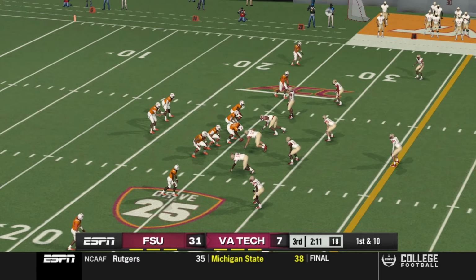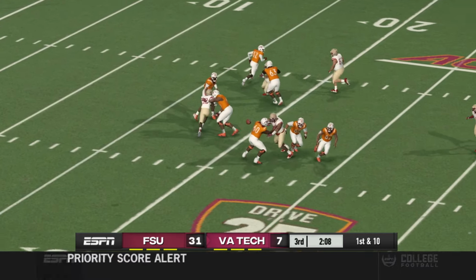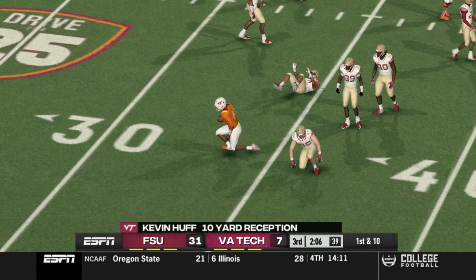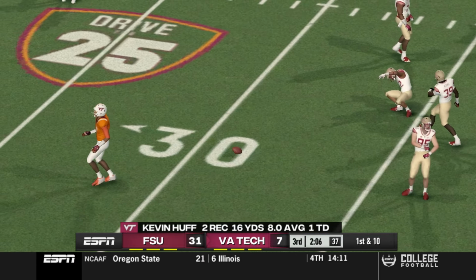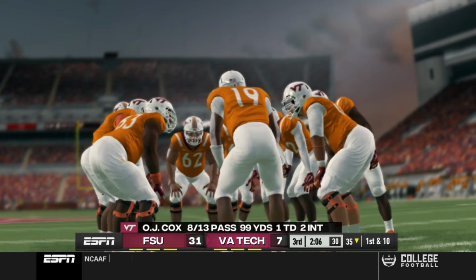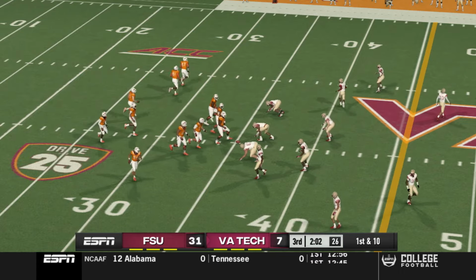I think they've just got to take some chances at this point late in a game like this. Throw the ball downfield and hope that your receivers can make some plays. Slings it. Tackle at about the 35. First and 10, ball on their own 35.